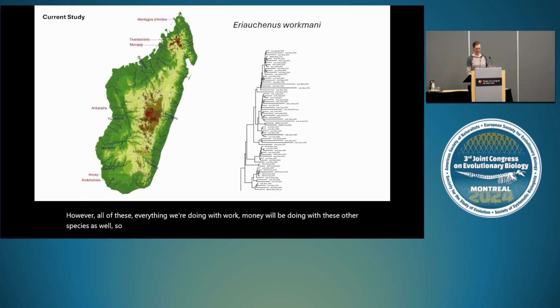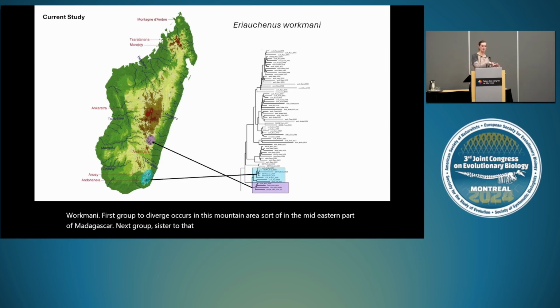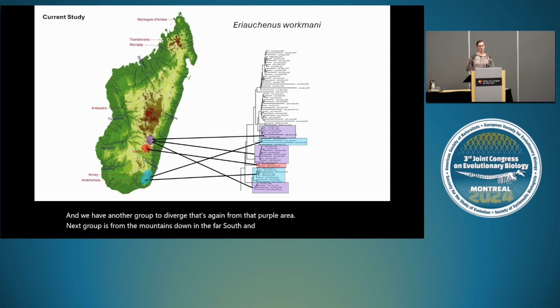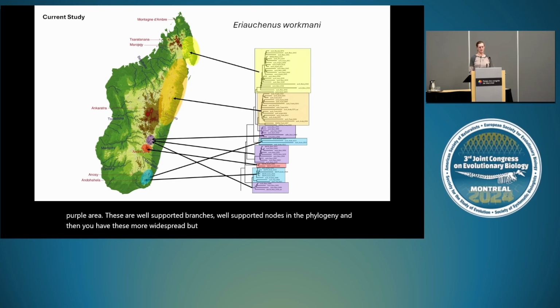So just to show you the patterns, let's go through this phylogeny for just workmani. The first group to diverge occurs in this mountain area, sort of in the mid-eastern part of Madagascar. The next group, sister to that, is down in the mountains in southern Madagascar. Then you have this little group up in a mountain in between them. Then we have another group to diverge that's again from that purple area. The next group is from the mountains down in the far south. And finally, a third group in this purple area. These are well-supported nodes in the phylogeny. And then you have these more widespread but allopatric groups.